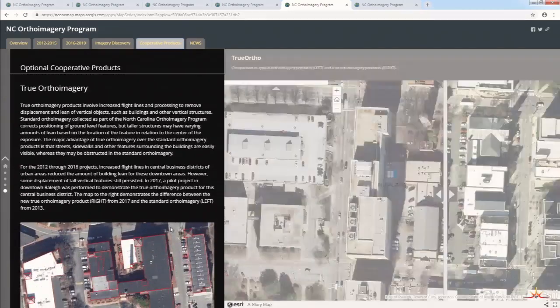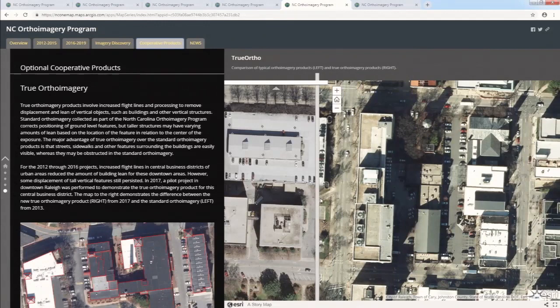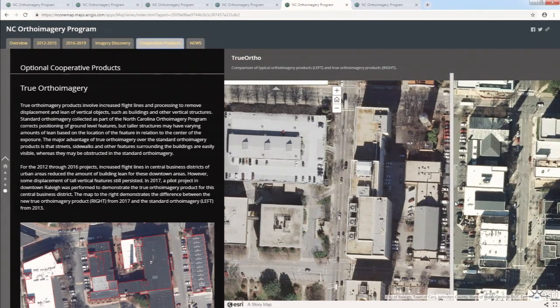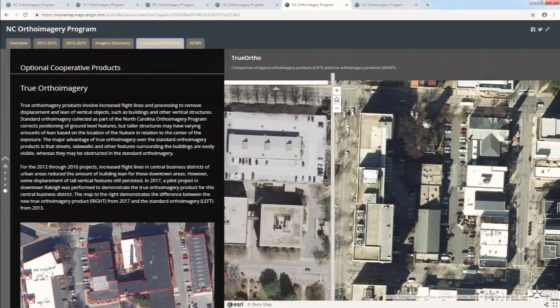And then, as part of the 2017 project, which started in 2017 with the downtown Raleigh area, we implemented a new product for these urban areas called True Orthoimagery. What True Orthoimagery does is, we had closer together spacing of flight lines in the urban areas to minimize building lean, but there was still slight building lean in many areas. So True Orthoimagery adds another layer of 3D modeling and processing. If you see that building in the middle, in the previous year it was still leaning and blocking some of the sidewalk. Well, now in 2017 you can see that the sidewalk is clear and you can see all the ingress, egress points for emergency response and things like that.